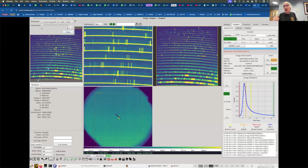Over the course of the observation, the telescope will jog back and forth and put the star at one end of the slit and then at the other end of the slit, so that we can do some complicated analysis to help with noise reduction and to get a better overall signal. But that's what the data that we're looking at looks like.